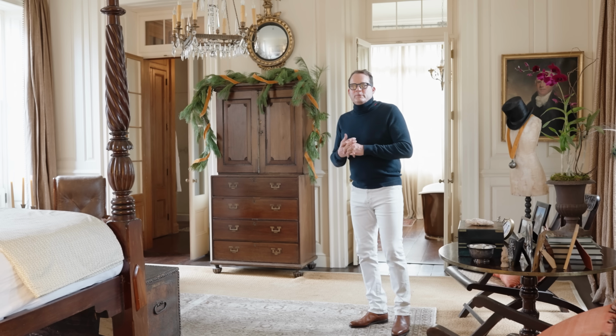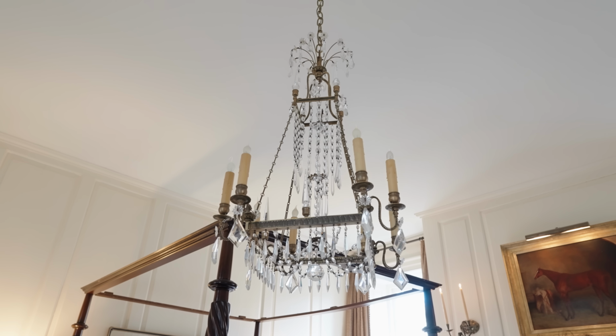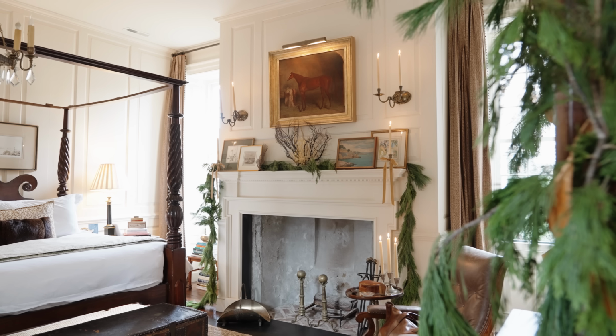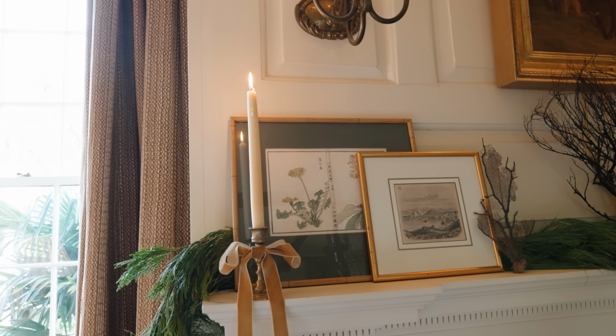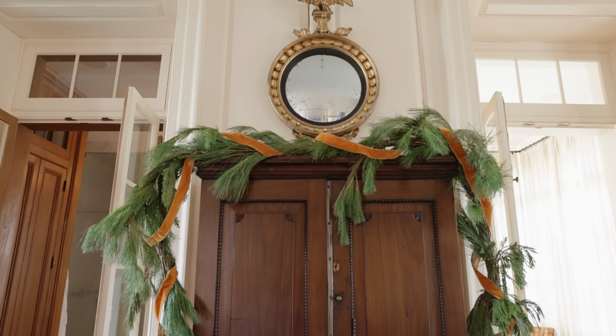Well, this is our bedroom, and behind these antique white walls is, I guess by now, 300-year-old cypress wood. We like the horses and we like the sea, so we have some old coral and a great painting I picked up at the Baltimore Antique Show about 20 years ago.